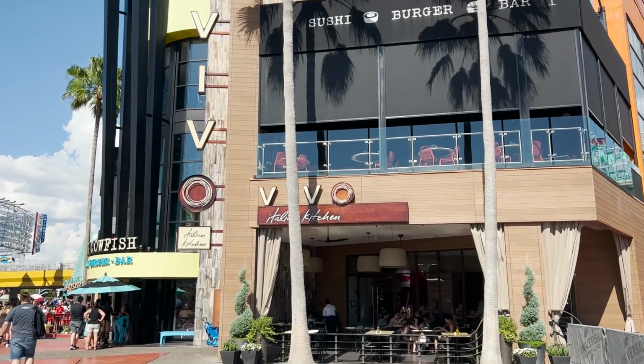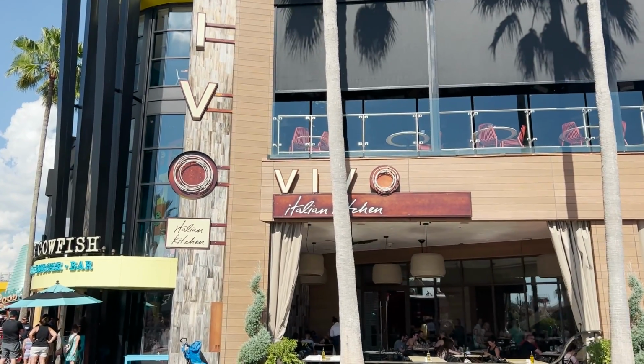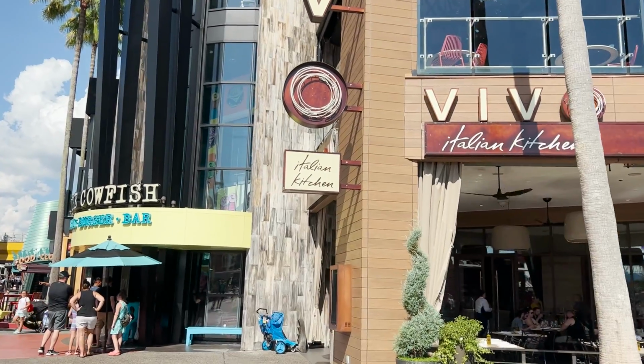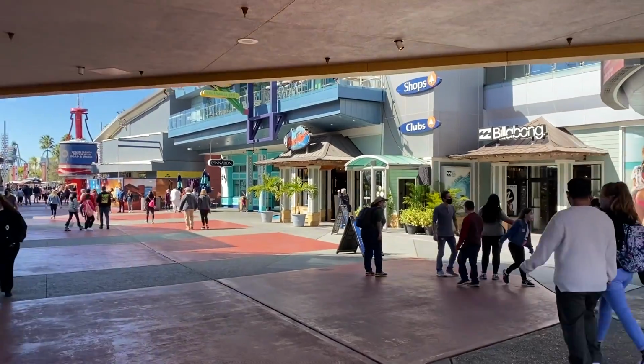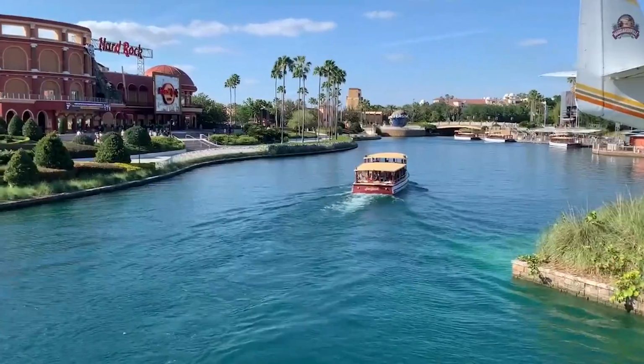Some of our favorite restaurants are going to be Antojitos. Again, huge shout out to Crystal on my team. She had to put Toothsome Chocolate Emporium on this one, but of course they are famous for their milkshakes. And then my personal favorite is going to be Cowfish. So those are some of the best restaurants, some of the things to keep in mind. And that is the list, everyone.